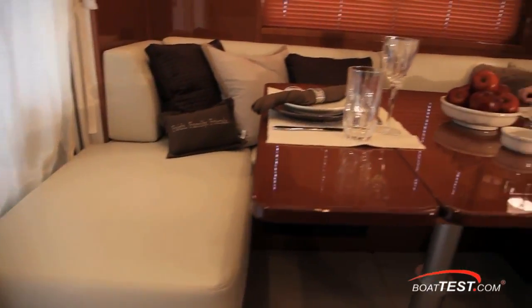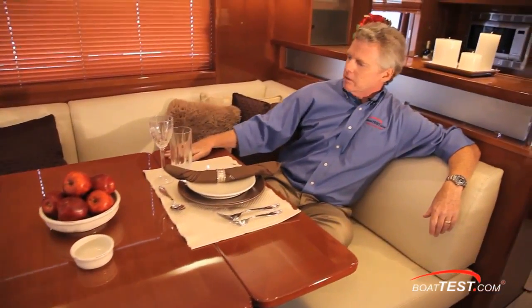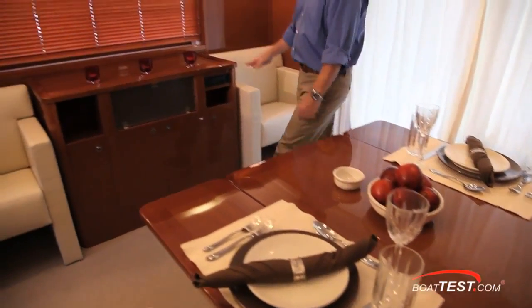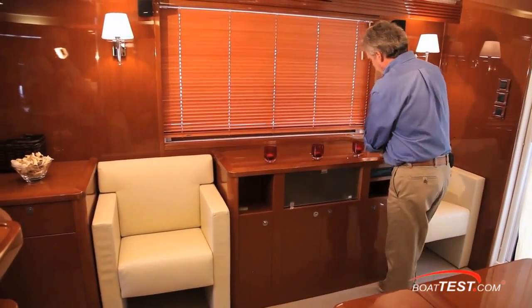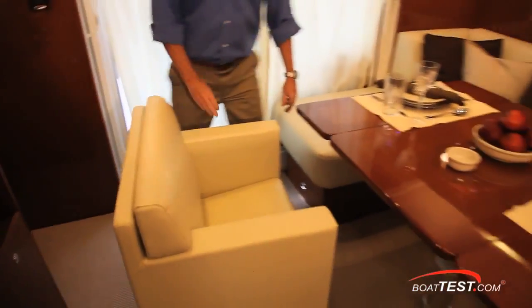The salon features U-shaped seating that's very comfortable. There's a table with expandable leaves, and it's high-low, so you can use it as a dining table or cocktail table. Over on the starboard side, across from the dining area, a credenza for additional storage, fiddles all around the edge. Notice the seats that fit in right next to the credenza. They pull out to add additional seating to the dining area.